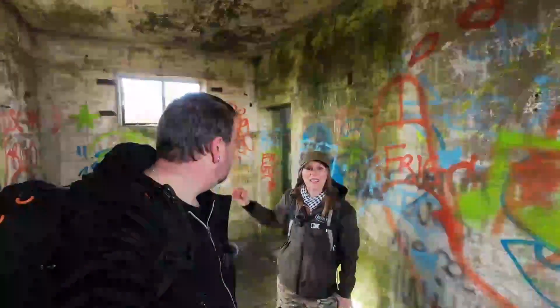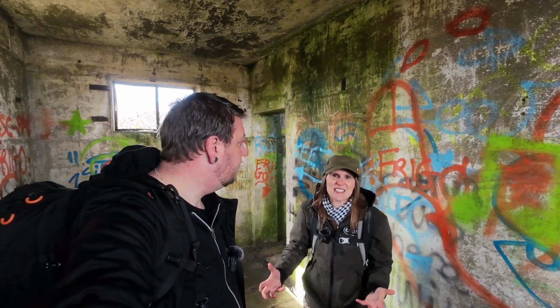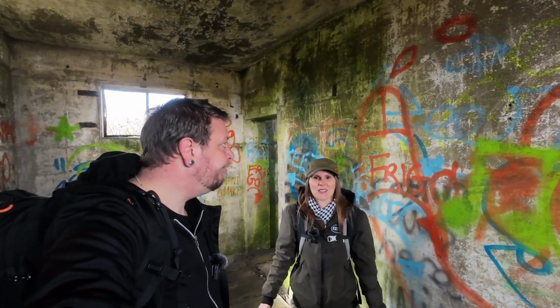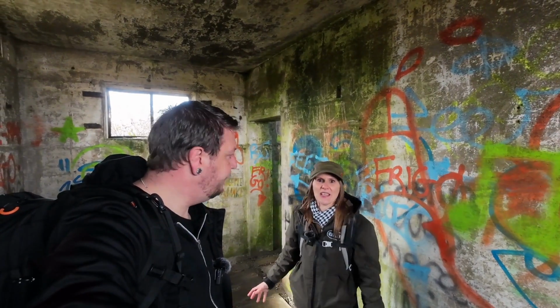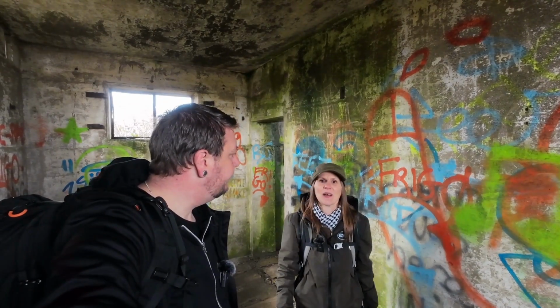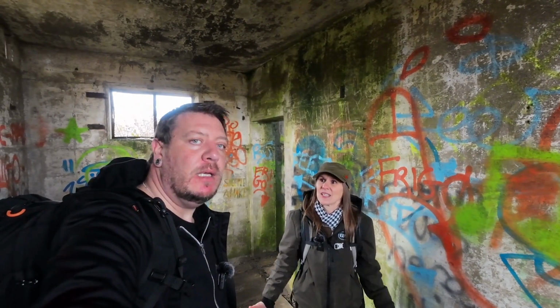Bit of ventilation around. This wouldn't have been anything defensive really, other than the fact that it's built with reinforced concrete. Of course, they wanted it to be fairly strong. Yeah. We're not talking about any sort of guns or anything. This whole structure, this whole area, was purely about just radar, really. That's right. And picking up those aircraft.